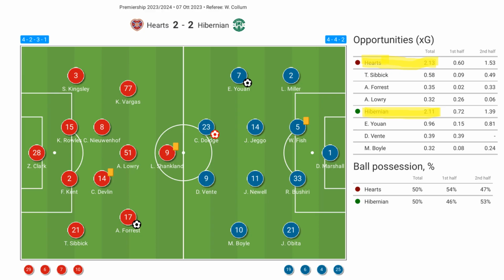Now, you really couldn't separate the sides on most measures. Take a look at that expected goals number, 2.13 versus 2.11. That is as close to parity as you're ever going to see. Possession, a 50-50 split. There's the formations everyone saw. It was quite interesting. Hibs stuck with their 4-4-2.